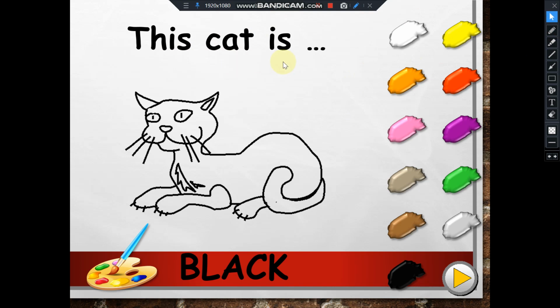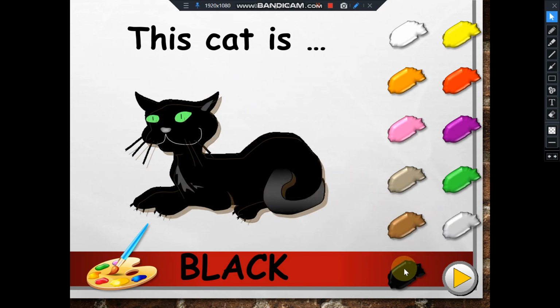This cat is black. This cat is black. Now your turn. Very good. Now let's choose the color here. Is this black color? No. Is this black color? No. I think this is black color. Black. Yes.